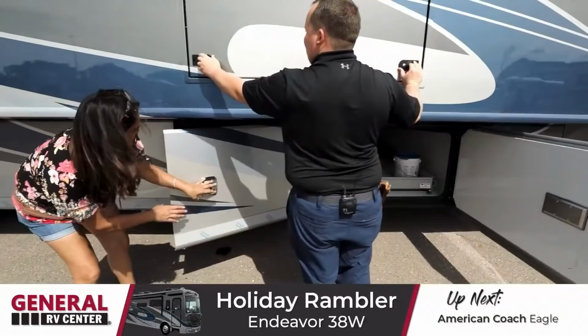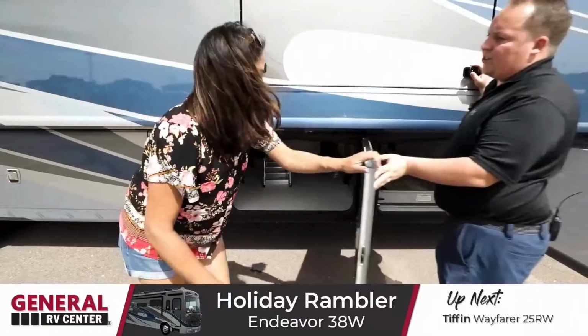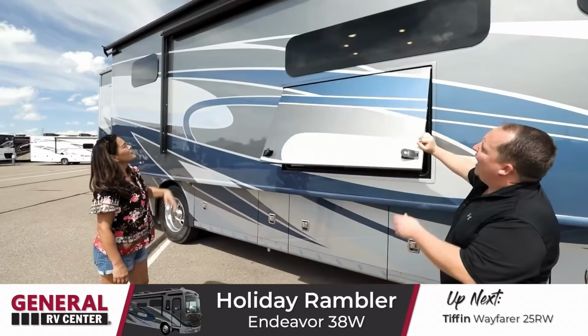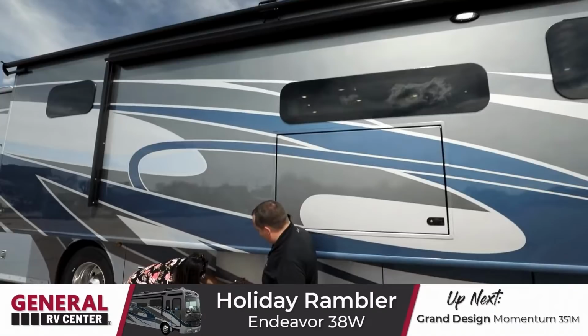Absolutely. More storage right there. Tons of interior storage, but even more exterior storage. You have a nice big LG TV on the outside, frameless windows throughout this whole motorhome, and you do have a nice power awning with LED lights. Okay, got some more storage. Just wow. A little bit more.